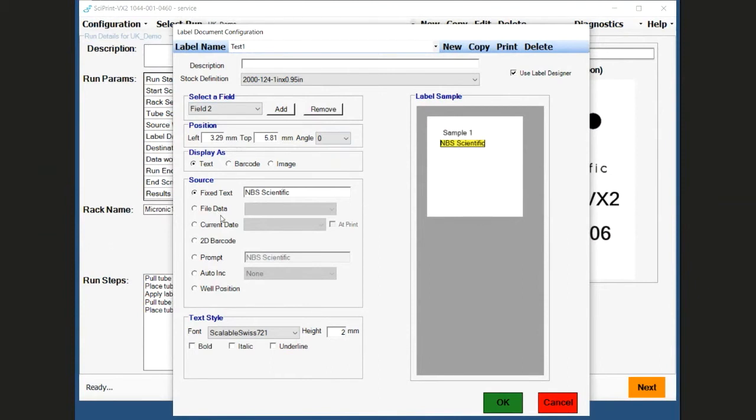Some additional features here. Right now, with fixed text, every label I print in a given run is going to look exactly like what's designed here. If I were to select file data, that's when it pulls the label information from a work list. So that would allow you to print sample-specific information. For now, we're going to leave it as fixed text.